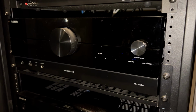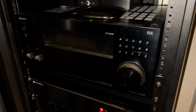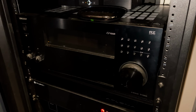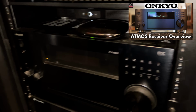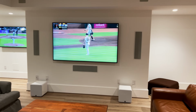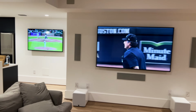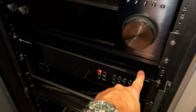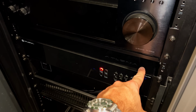I'm not going to go into detail on everything in here. This is my TX-RZ830 Onkyo. This is a 9-channel receiver. I'm using this in my rec room with my 82-inch Samsung TV, and this is where all the magic happens for the video distribution.